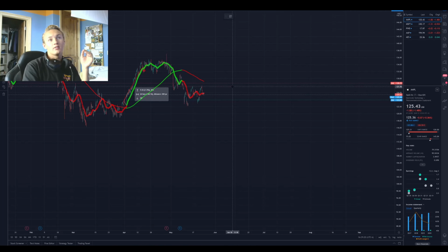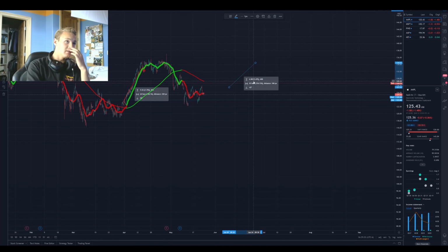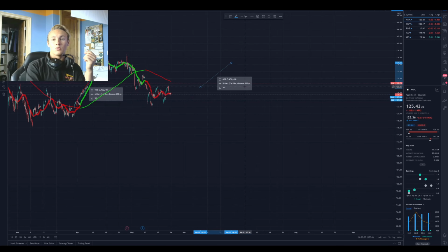Let's just say June 10th is our estimated reversal date. I'd suggest that it might go back up to previous support and resistance, and it would be about a 5% trade. So that's what you can do.